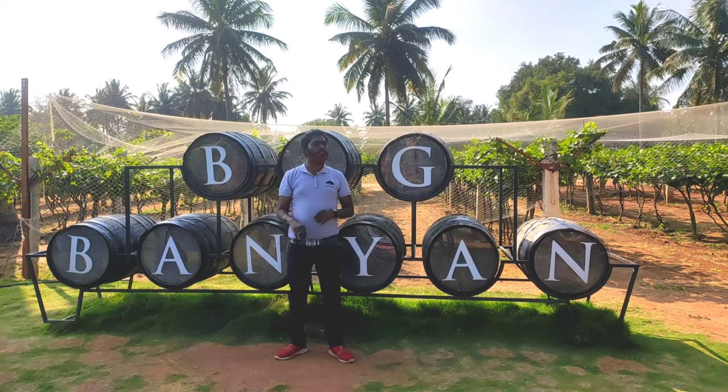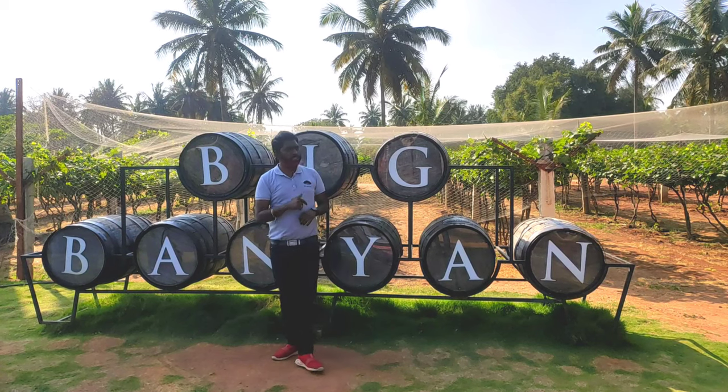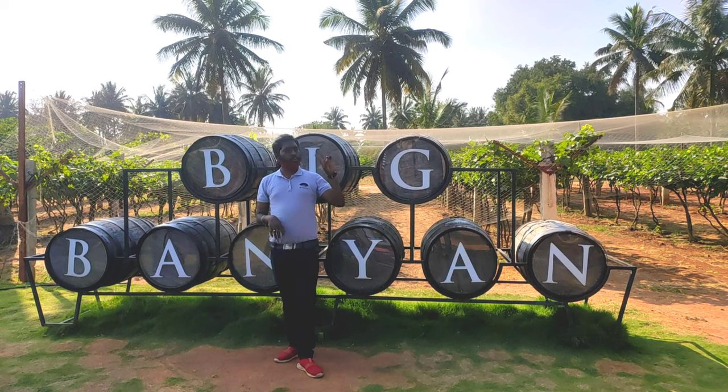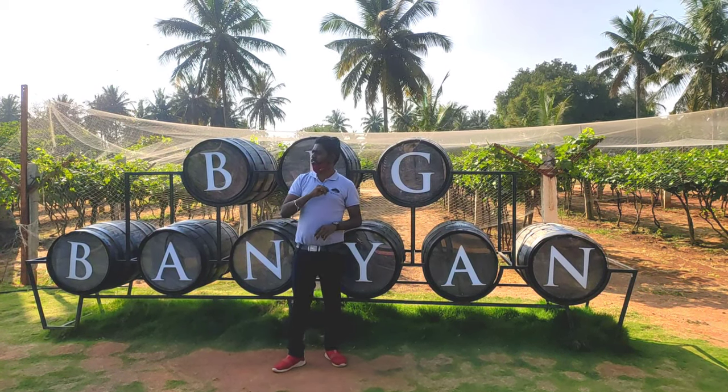Now if you look at our vineyard, all the grapes are newly grown and fresh. They are not completely ripe; by the end of this month, they will be completely ripe. By the 2nd and 3rd week of March, the harvest will be done. There are two types of grapes, Indian and European. What you see in this 4 acre vineyard is all European grapes.